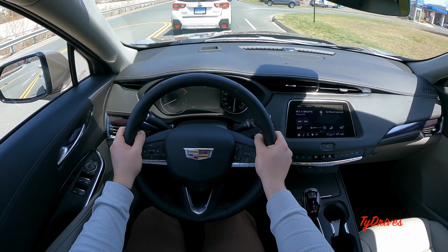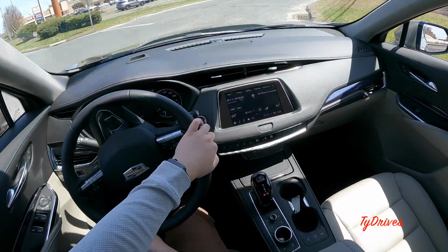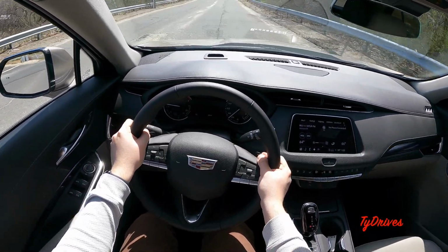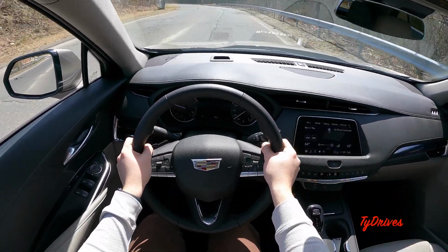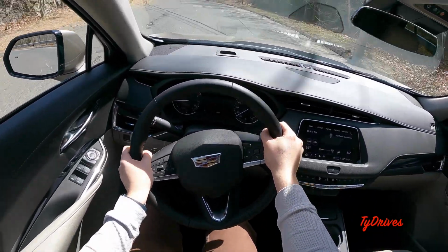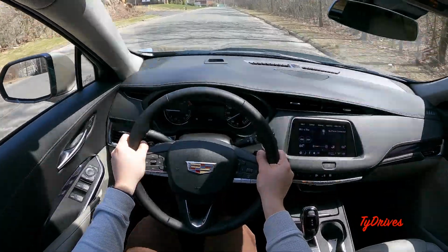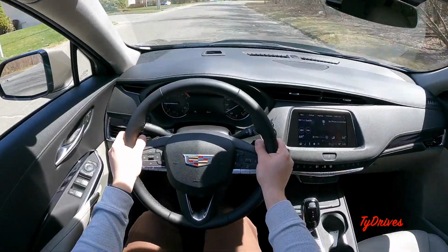Alright, so let's take this right turn here onto our suspension torture test. This road is pretty rough and neglected. You'll see lots of patchwork, lots of manhole covers, and we're going to hit it all to see what the suspension feels like. And the Cadillac does a really nice job of soaking up all the bumps. It is a very, very comfortable setup for the suspension.